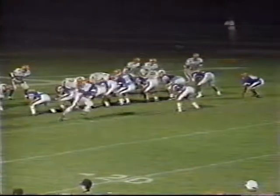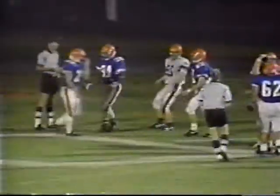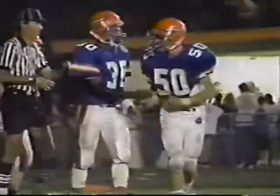Second down and four from the six. Lang in motion, takes the pitch off the right side. Lang, touchdown Osceola. Hassan Lang with his third score of this contest.